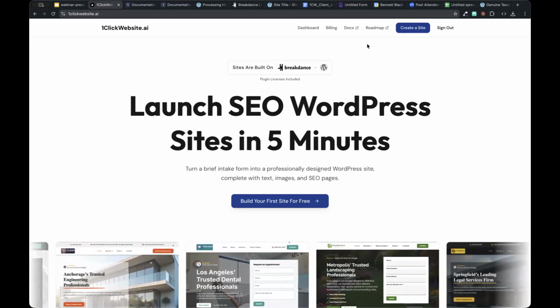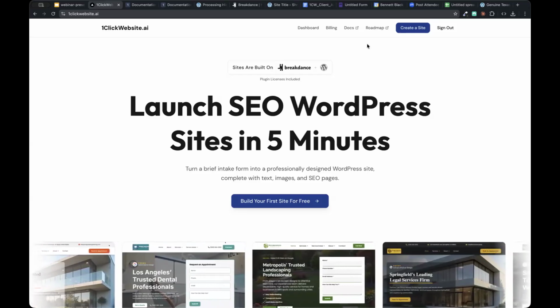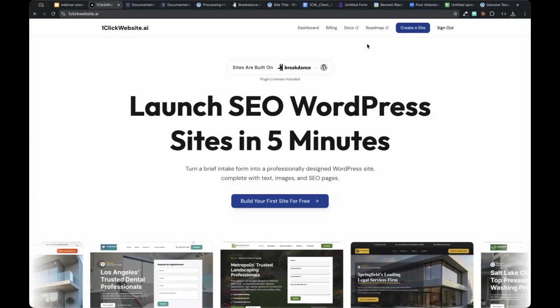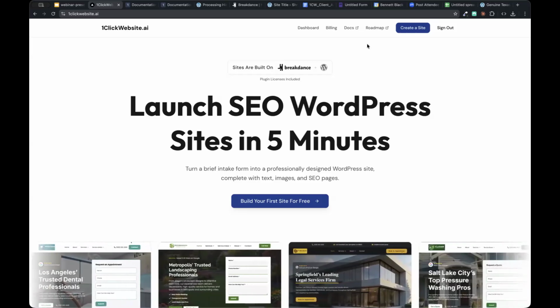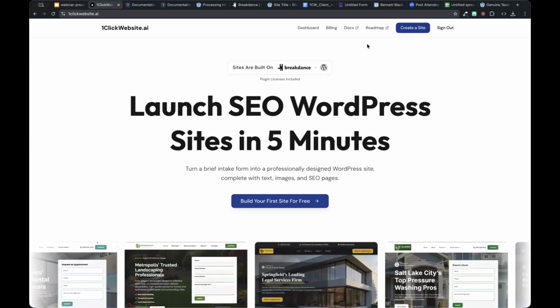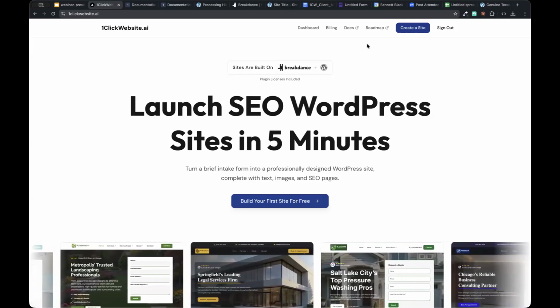Right now, it's still a little bit limited. It can't actually edit things. It can't change images out or anything like that. So we're working on the functionality. It's mostly like the client says, "Hey, I want to add a service page for this service or for this area." It's mostly useful for those things.